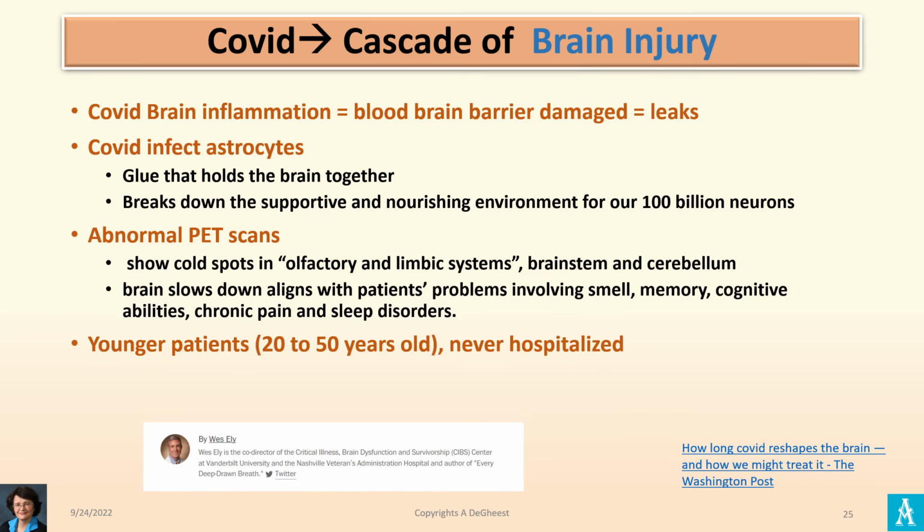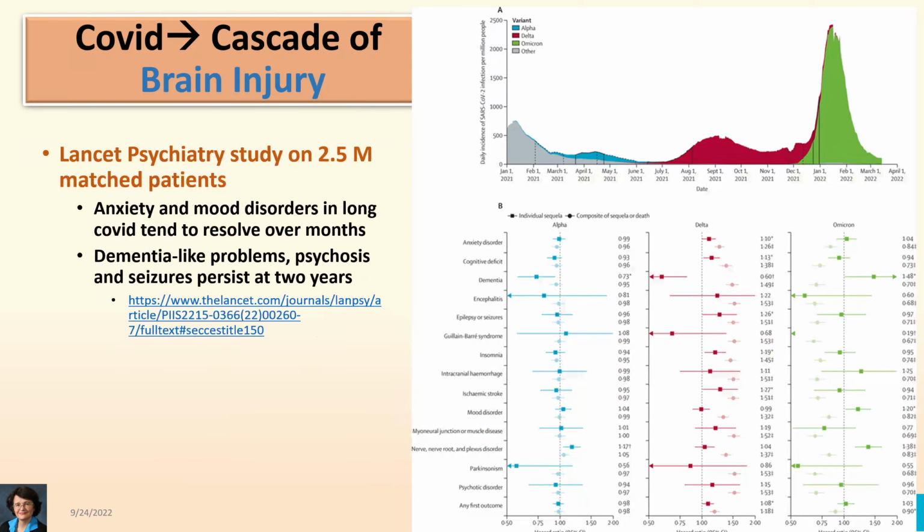This is a study from Dr. Wes Elling. Another study by the Lancet on 2.5 million people were being matched. You can see this cascade of brain injury is showing up with a long list of symptoms, from Guillain-Barré syndrome to epilepsy. I just talked to a woman who had long COVID that had these seizures.